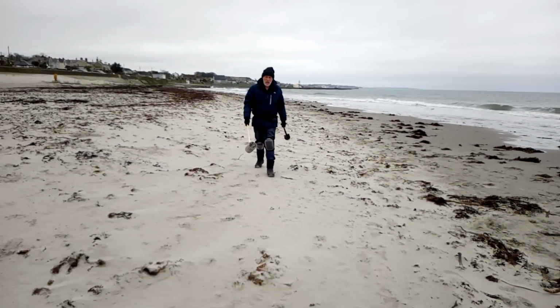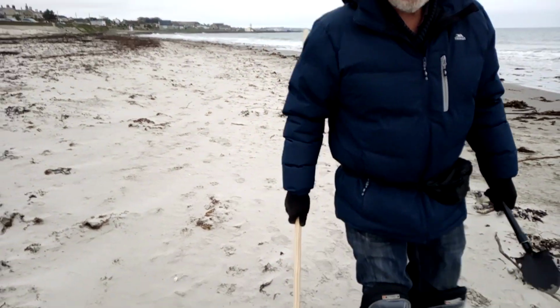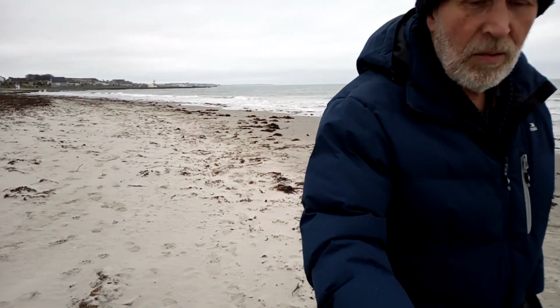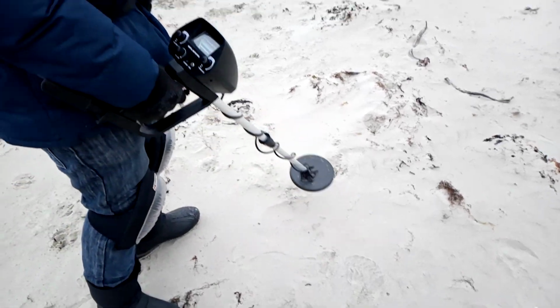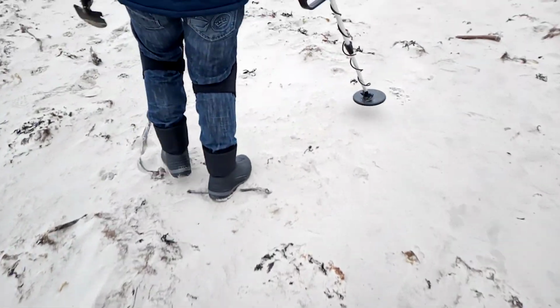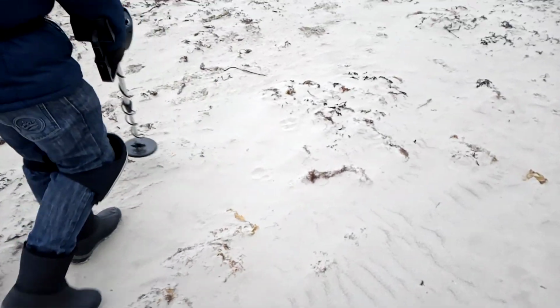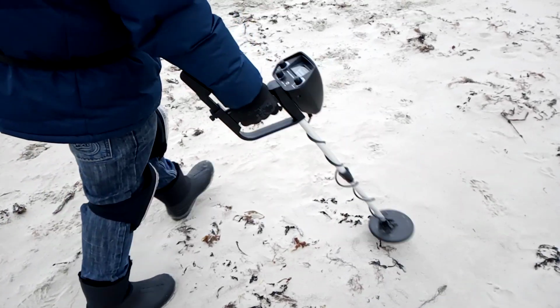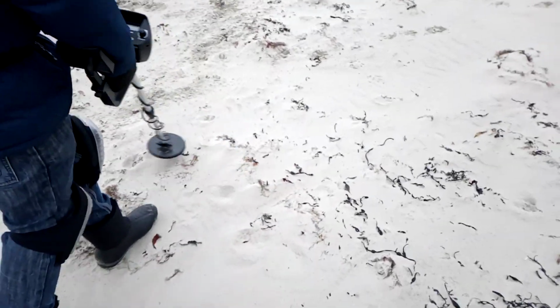Right, and here he comes, the detectorist himself. At least you're not getting mountain stones in this piece. I like it. Yeah, but you have to watch for the other wee beach we were on the last time, you know.